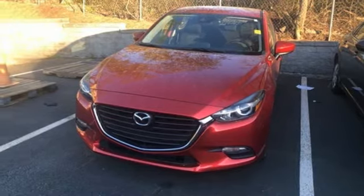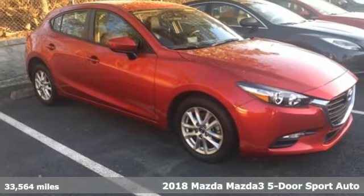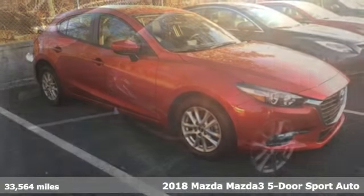It's a 2018 Mazda 3 5-door. It has the looks to turn heads and the goods to change minds. Up your expectations of what your drive can be.